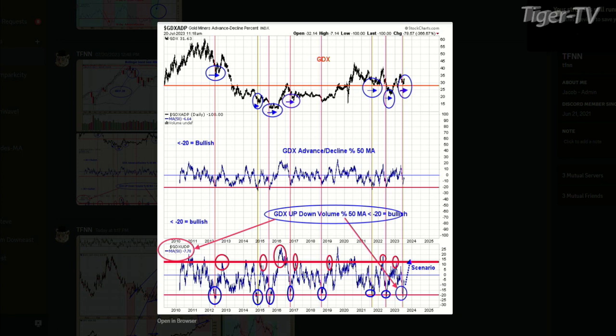Even when it was going sideways, the GDX pulled back a little and had some real good strength for a couple of days, but this stayed much higher, which is pretty cool. It's got the advance decline in it, and it's got up-down volume in it. So on a short-term basis, it really shows what's going on in the market. I went back to 2006, as far as you could take it.